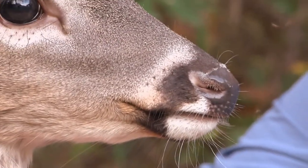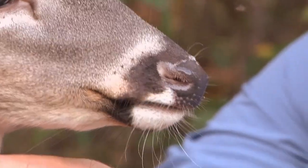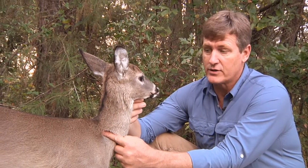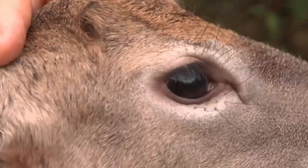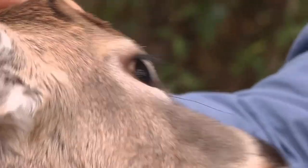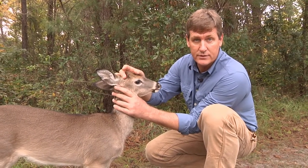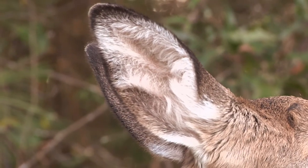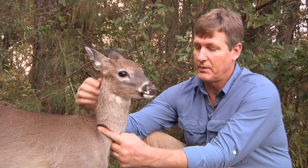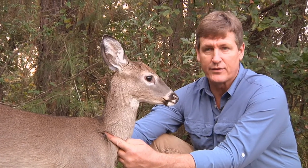First thing you notice is the nose. These things have a great sense of smell. This helps them to smell predators, things that want to eat them, and it also helps them to find their food. They have good eyesight so that they can see things from long distances, and especially at night. They have the ability to see at very, very low light levels. Look where the ears are. The ears are mounted way up on top of the head, and this allows them to hear, of course, danger coming. And these animals are skittish because that's the way that they survive.